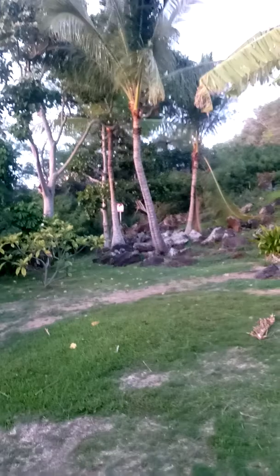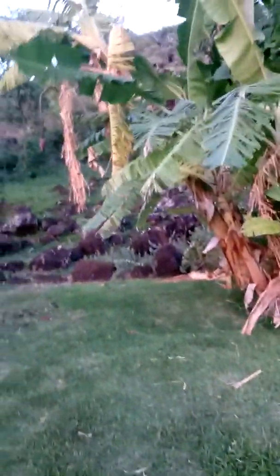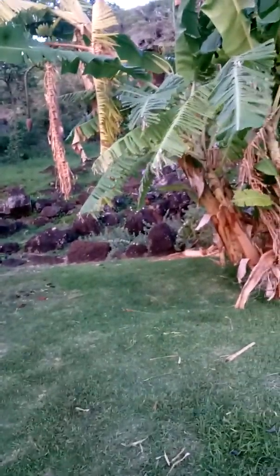This is the Heiau. And they have these kapu signs so that you don't investigate your ancient megalithic and Heiau temple sites. So if you look at the rocks, they've been weathered.